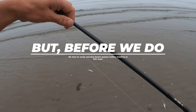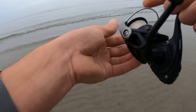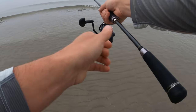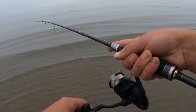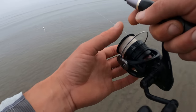You can see some baitfish in front of us. A fish has just nosed out. I'm gonna chuck this patch. It's such shallow water. First cast of the morning. Just move further out. Oh, the place is alive though. Haven't even finished my coffee yet.